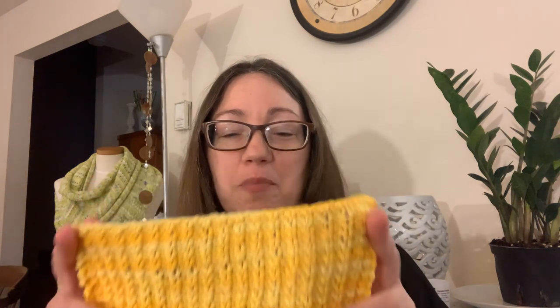Happy it's done. So now I'm back on track with my dishcloths because this is the one that I finished for this past week. I think this is dishcloth number 9. And I had asked for people to leave messages in the comments for me of what their favorite dishcloths were. And you guys left me a lot.